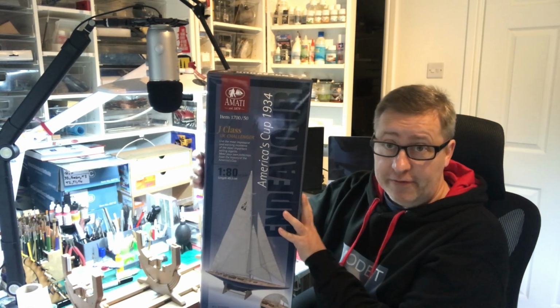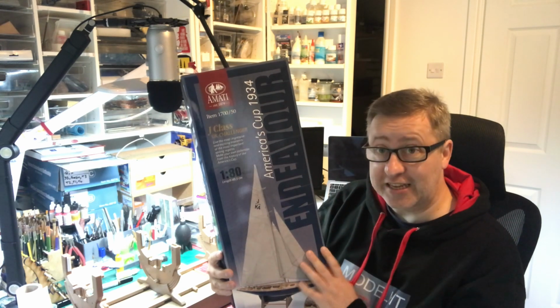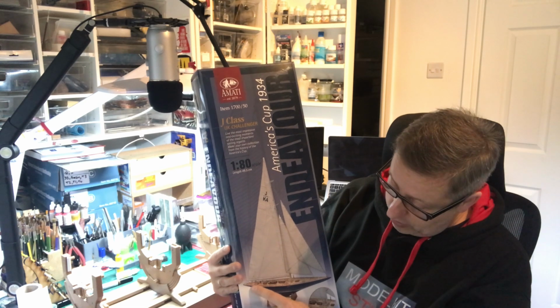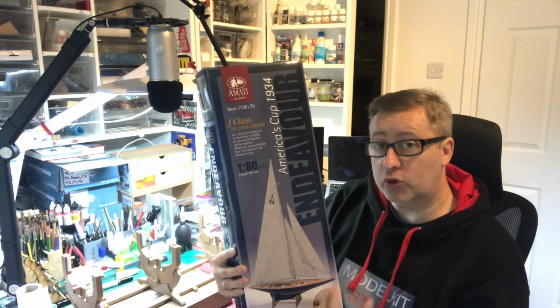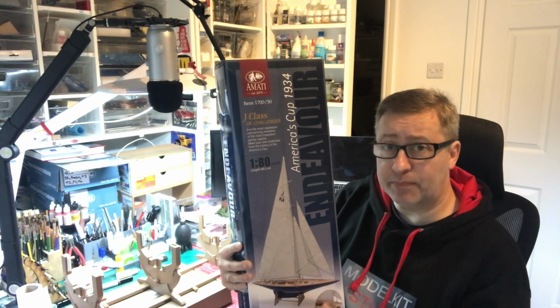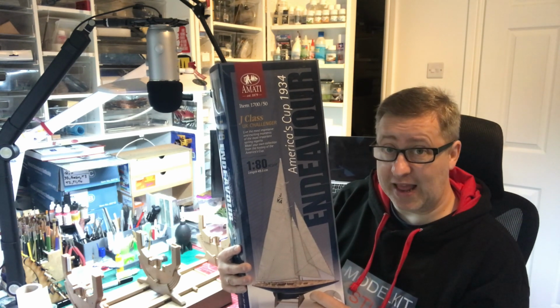So I think there is a second model that is similar to this, as in the hull is plastic. So that for years Amati have had a model of this, the America's Cup 1934 Endeavour. They've had this out for years, but the hull is wood, and you have to plank it like you do any other wooden kit hull. In this instance, what they have done is they've given you a hull that is plastic, and then from the deck up, it's wood. So that's much simpler process, because you're not having to bend planks or form planks or taper planks or any of that sort of stuff. You're just cutting things to length and gluing them down.